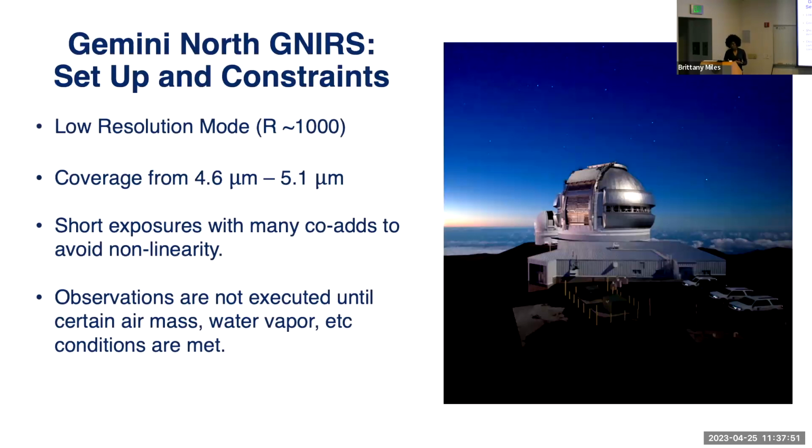I'm going to talk a little bit about the observational setup because it was really hard. We use the low resolution mode at an R of 1000, but because the background is so high, we bin it down to basically an R of 100 or so. The coverage was from 4.6 microns to 5.1. Because the sky background is so high, we have to use really short coadds to avoid non-linearity on the detector. And you can't take a spectrum in the mid-infrared unless the air mass is just right. There has to be very little precipitable water vapor, basically good conditions, to take a spectrum.